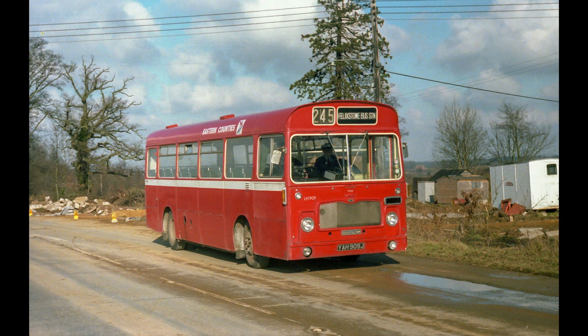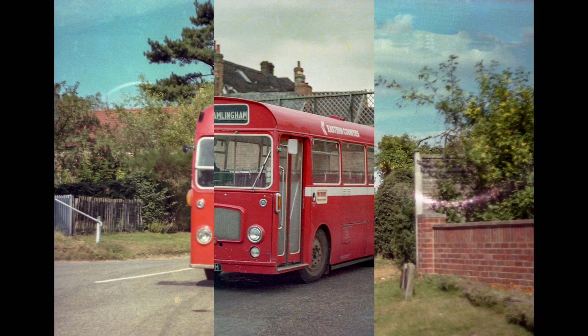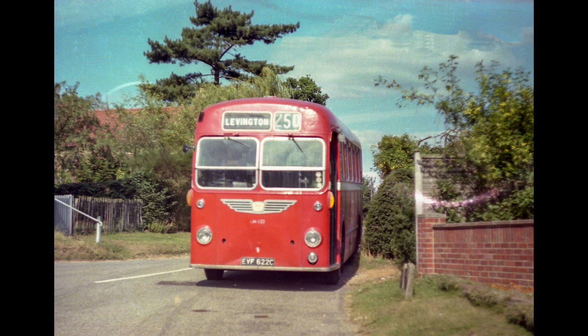We move to Ufford now, cross-country service 245 to Felixstowe. That was crew operated, that particular journey with an LH, and here we've got LHS 932 in the bus station in Ipswich, and in Levington, not the best photo quality wise, Bristol MW LM 622.